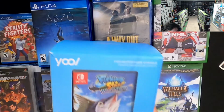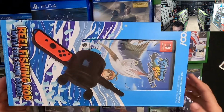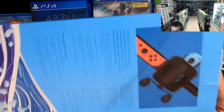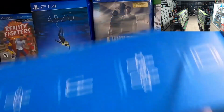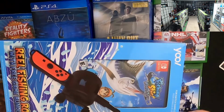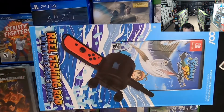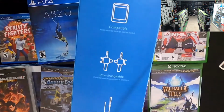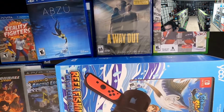And this is Fishing Star World Tour with rod and reel. So it's a gigantic box with a little plastic accessory where you put your Joy-Cons. I was expecting a little bit better packaging, but you know what? I can't complain too much. With free game bundle. I don't know. I thought it was cool. I bought it. I'm happy. There you go.